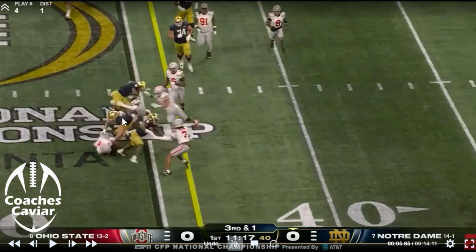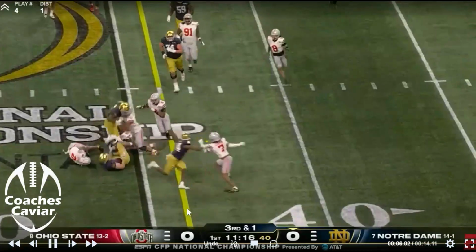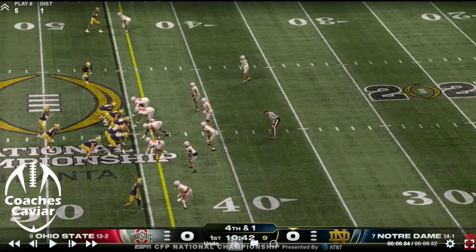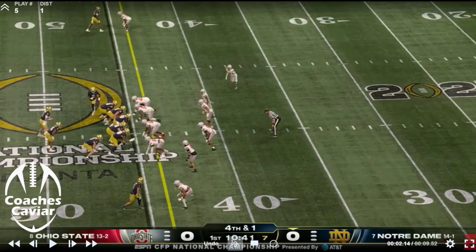These guys are rolling. But right here, again, you see 1, 2, 3, 4, 5 guys right here at the point of attack. Other guys trying to get there. So this is a really good football play. Just the entire defense running right there. Gets him on the ground, stops him short on 3rd and 1. Of course, at this spot of the field, Notre Dame ends up going for it. And, of course, who else is it going to be?